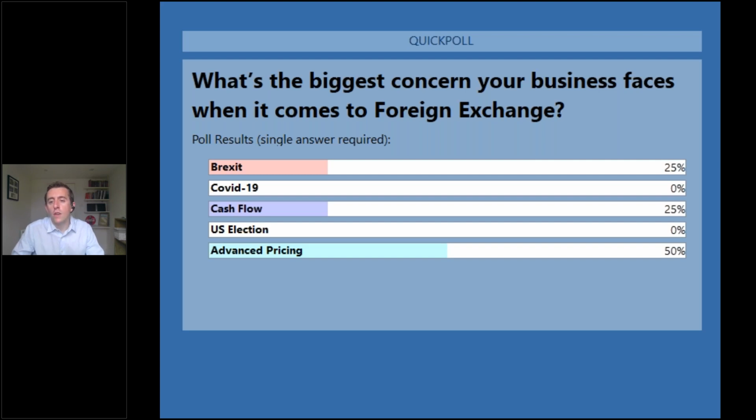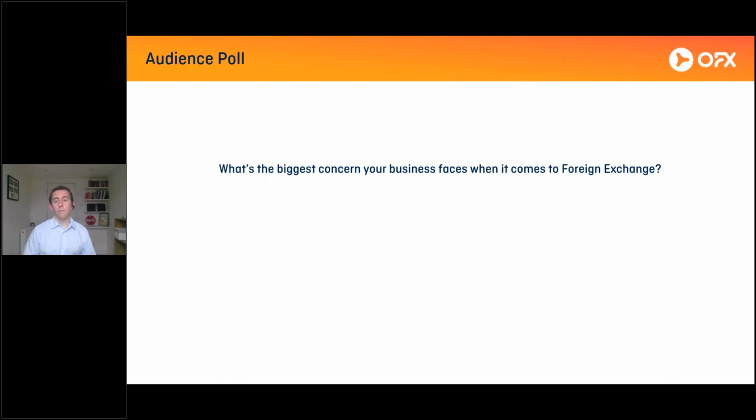Disappointingly, or I guess rather reassuringly, the US election isn't up there. What I would say, though, is that whoever wins that US election is going to have a big impact on the US dollar and as a sort of global currency. The advanced pricing is the most significant concern, so not too unsurprising there. Bit of a mix really, but it just goes to show that there's a lot of things that UK businesses have to keep an eye out for.